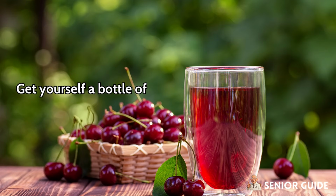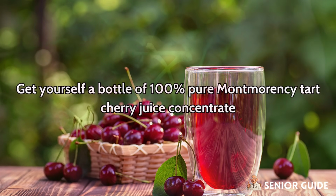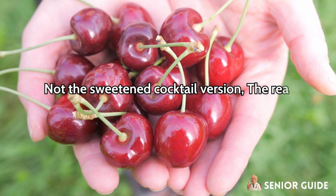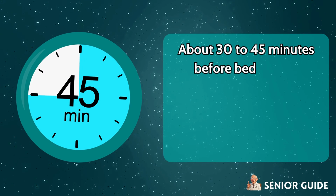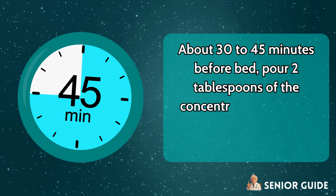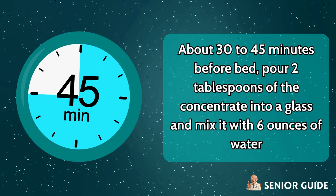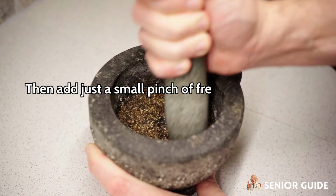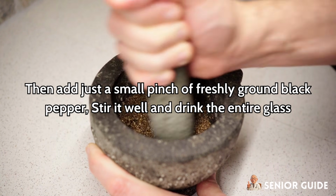Get yourself a bottle of 100% pure Montmorency tart cherry juice concentrate, not the sweetened cocktail version. The real concentrate. About 30 to 45 minutes before bed, pour 2 tablespoons of the concentrate into a glass and mix it with 6 ounces of water. Then add just a small pinch of freshly ground black pepper. Stir it well and drink the entire glass.